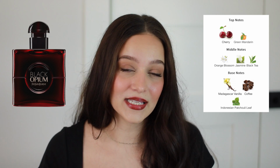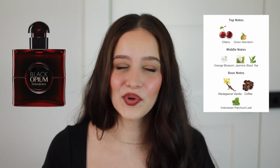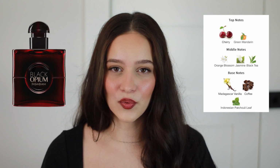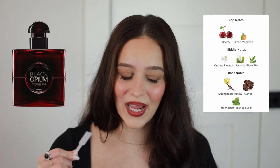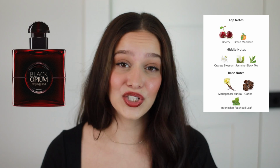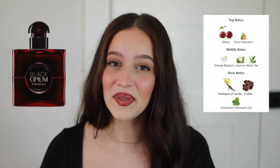It does get less medicinal as it dries down, but I don't get the Black Opium quality as much on paper. I was thinking it was only the Phlur one that smelled different on skin, but I feel like this one actually does too, just because that Black Opium DNA does come out more on skin. Do I think you need it if you already have Black Opium?